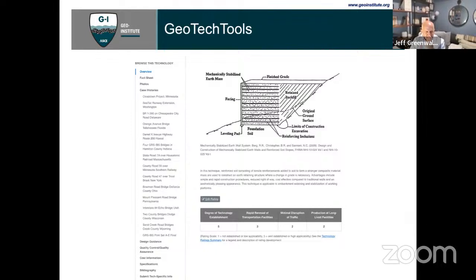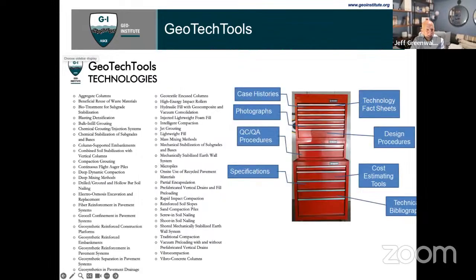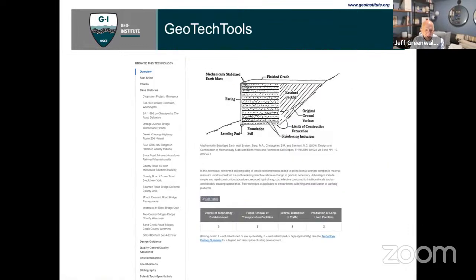And I would encourage anyone in the audience, if they have a case study on any of these particular technologies, which you'll be able to see on the website, we do have a system where we can evaluate those, make sure they are objective, transparent, not promotional, through committees at GI, to then post them on geotech tools.